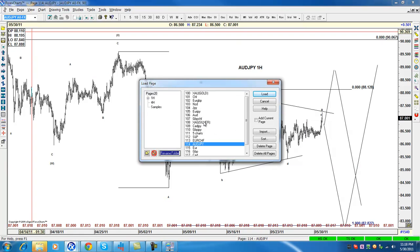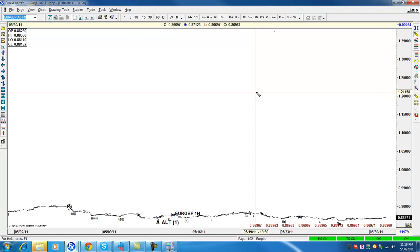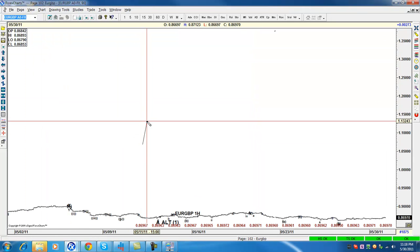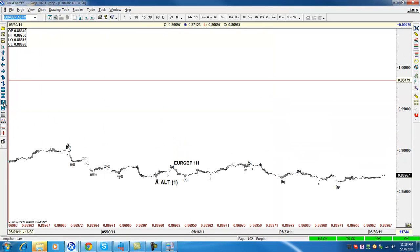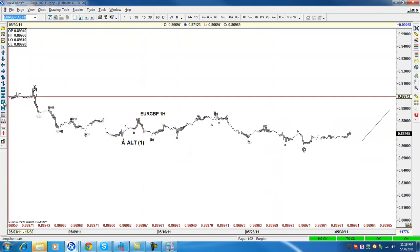Alright, what else? Nothing happened today in gold, nothing happened today in silver. Okay, this is another pair that I want to show you guys. We should be okay tomorrow with the signal.